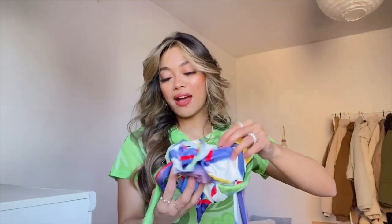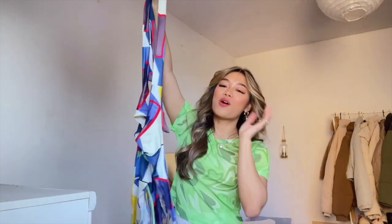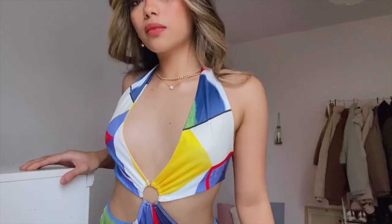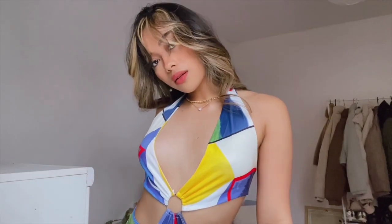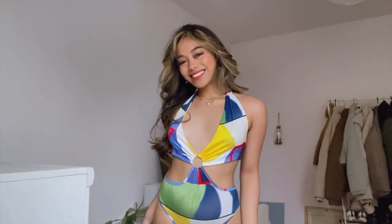Again, it's very summery. So yeah, we have a one-piece moment. Okay, it looks kind of crazy right now, but when you wear it, it'll all make sense. I love the color. It just screams summer. It gives you color. It gives you light. You know what I like about this? It gives you a little edge, like on the side.